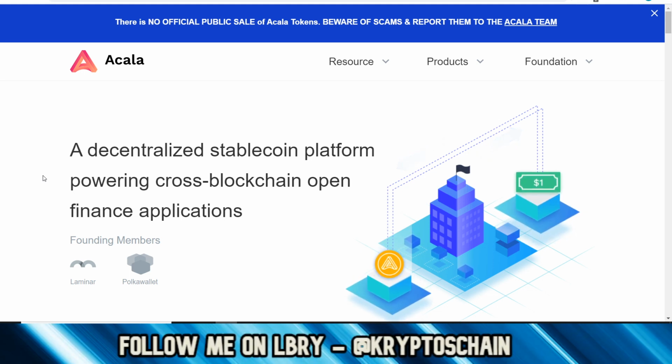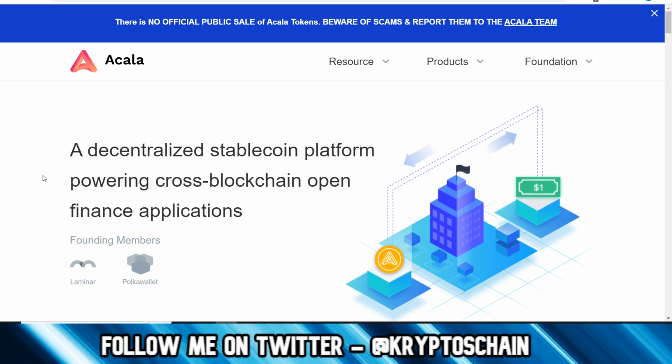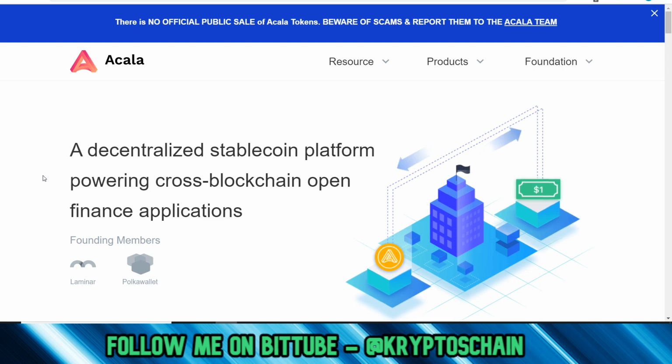And yeah, what is Acala all about? Well, first of all, just know that you cannot buy Acala at the moment. They're not having any token sale yet until Q4 of 2020. That's the estimated time.